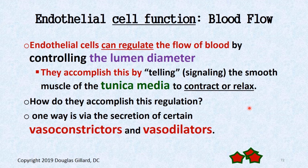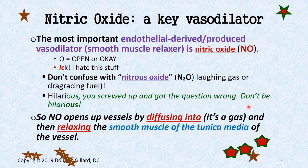Well, they can do that by controlling the tunica media, which we haven't got to, but we'll talk about that today. Remember, that's the muscular layer of a blood vessel. It's the middle tunic. So they can contract that or they can relax that. How in the world do they do that? Does anybody know before I turn the page here? Well, nitric oxide is kind of the big star, right? So we need to talk about nitric oxide.